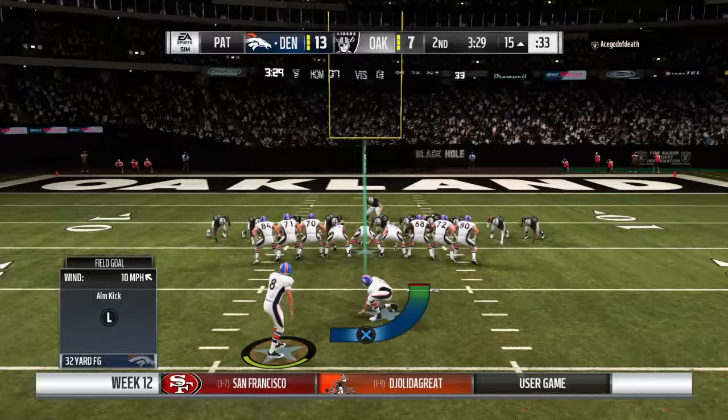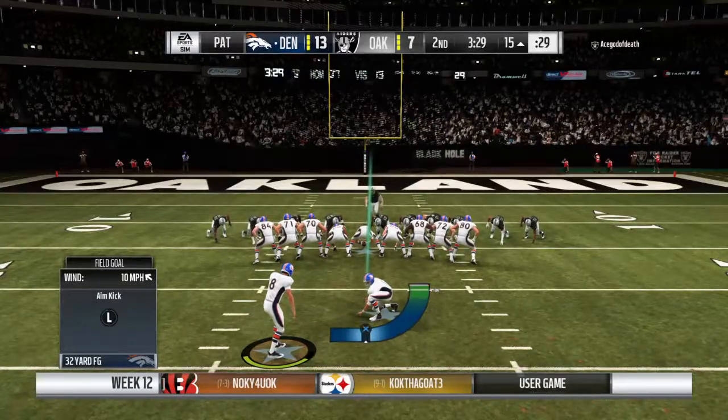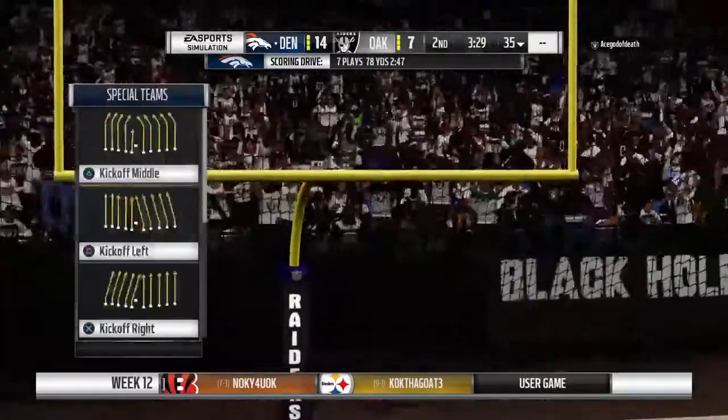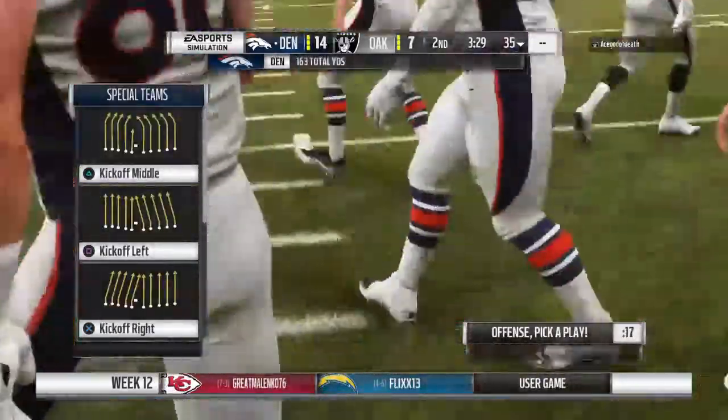All drives that result in points hurt a defense, but when they are the sustained variety, play after play, and they just can't get off the field and stop them, that can be demoralizing. McManus's point after is good, and that makes the score 14-7.